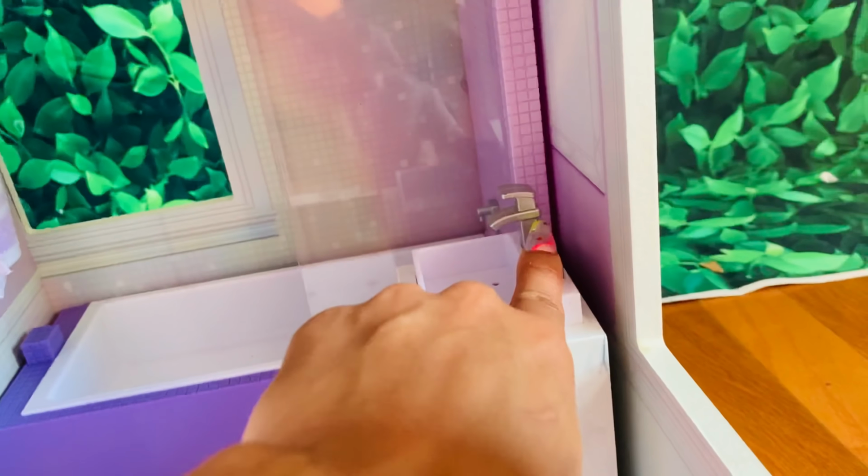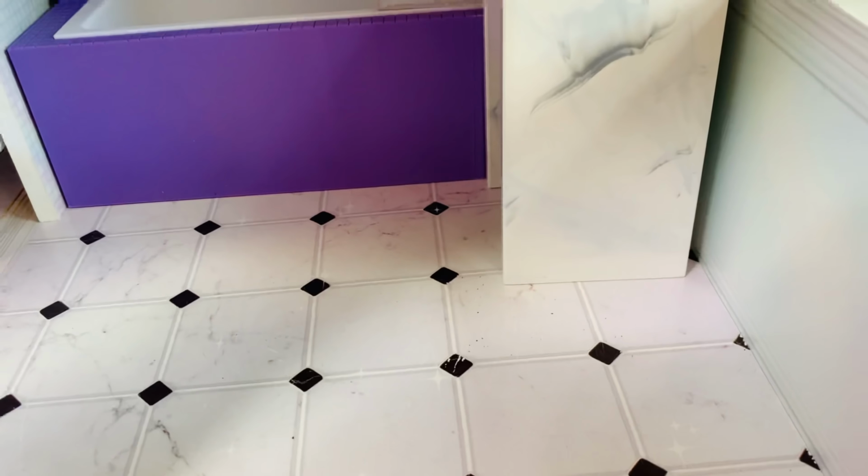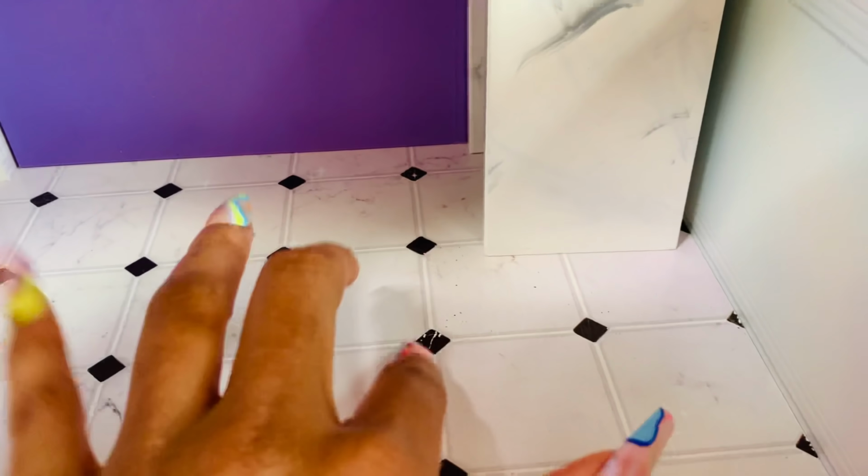Very nice. The directions say there is a water feature in the tub and shower. I have not tried it. I might try that on live if you guys want to see it. Tiled floor, because everybody knows a good rich luxurious bathroom has tile in it. Okay, okay. Next, let's go up to the kitchen.